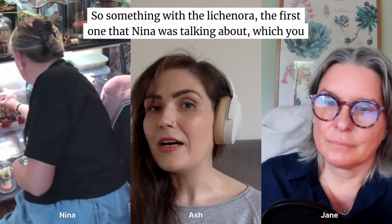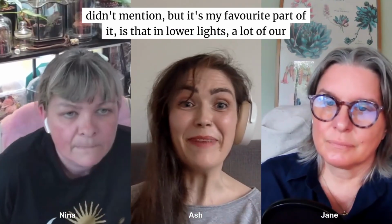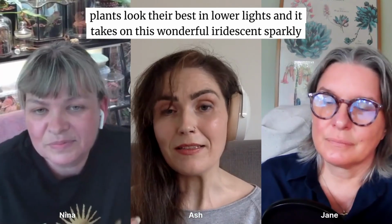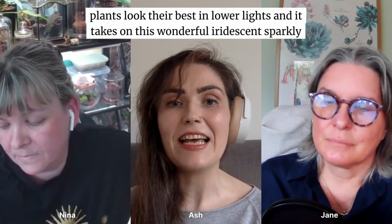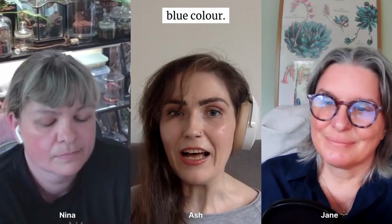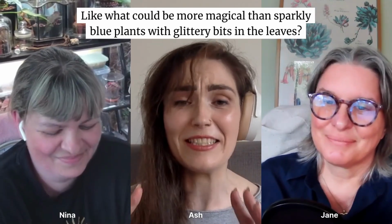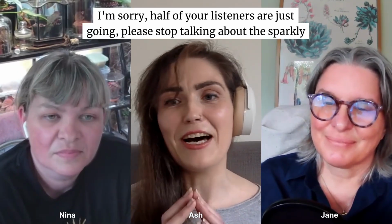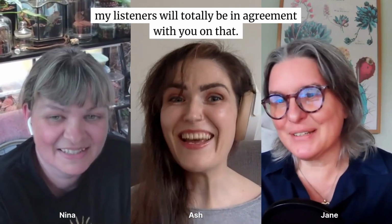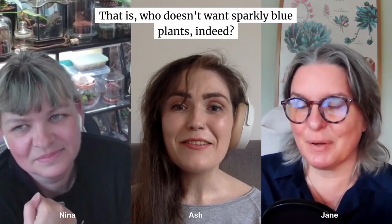Yeah. Something with the Lichenora, the first one that Nina was talking about, which you didn't mention, is my favourite part of it, is that in lower lights, a lot of our plants look their best, and it takes on this wonderful iridescent, sparkly blue colour. What could be more magical than sparkly blue plants with glittery bits in the leaves? I'm sorry, half of your listeners are just like, please stop talking about the sparkly bits. No, I'm sure my listeners will totally be in agreement with you on that. Who doesn't want sparkly blue plants?